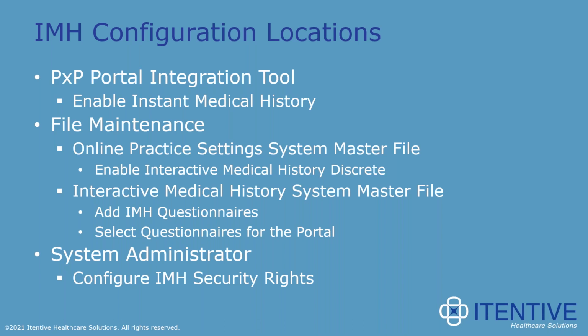We will be using two different master files: our online practice settings, as well as a specific interactive medical history master file. We'll take a look at those steps in just a few slides. And then finally, there is a security right that goes along with IMH Forms and System Administrator. You can set those up for your individual security groups. Again, we'll see that in a few slides.